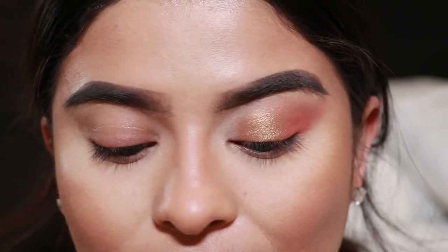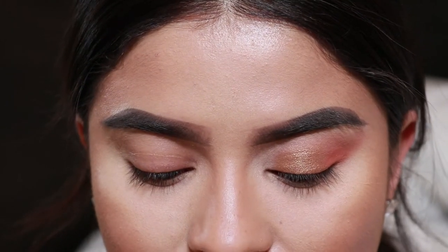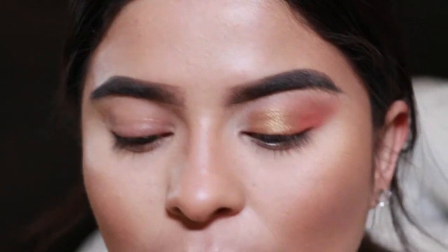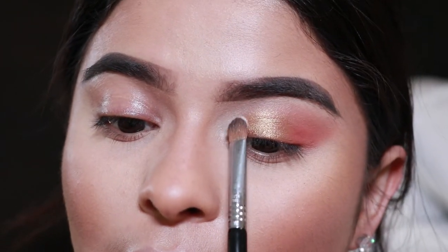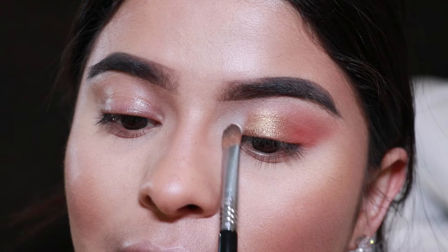Okay, so next I'm going in with a white eyeshadow. Just go with any white eyeshadow or bone-looking eyeshadow. And I'm just gonna be placing that in the inner corner of my eyes.